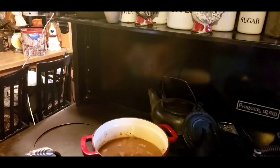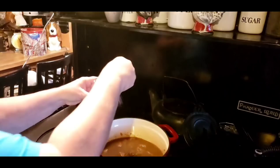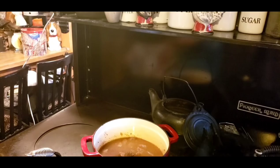Okay, I'm going to put about a teaspoon of black pepper. Teaspoon of salt. I like thyme in my stew. You don't have to put thyme in there. I'm going to put about a half a teaspoon of thyme.